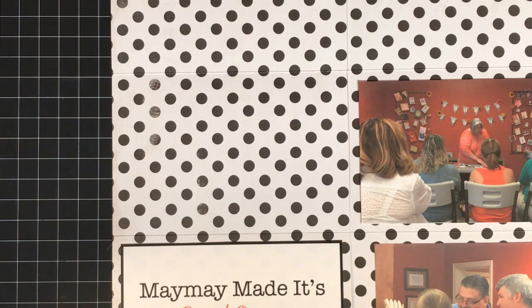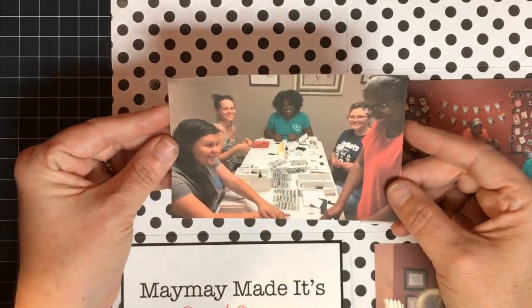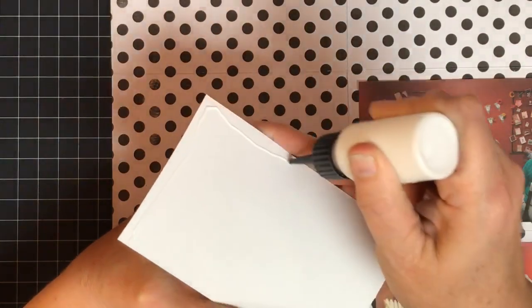All right, I'm going to look through and see what I want to put in here next. I think I want more of the make and take. This is a great photo of the make and take. See all the stamps in the middle and everything where they were working? Super fun. Lots of smiling faces. Let's put that one in.